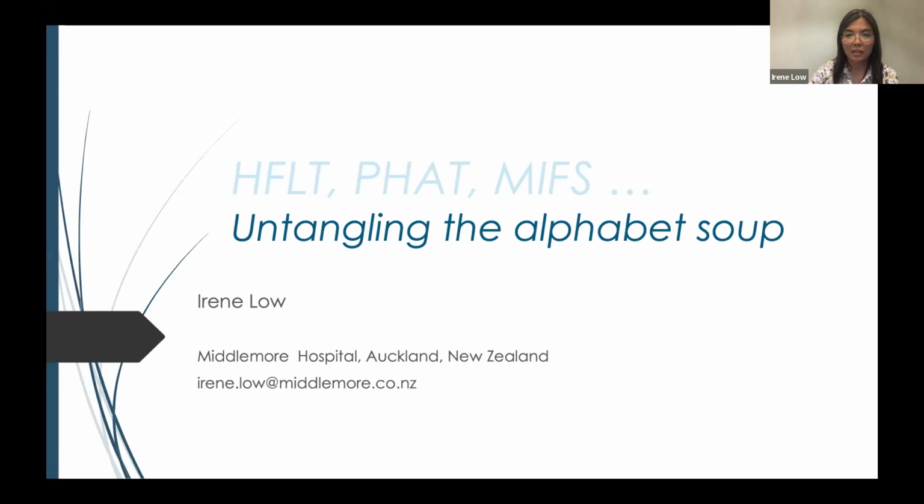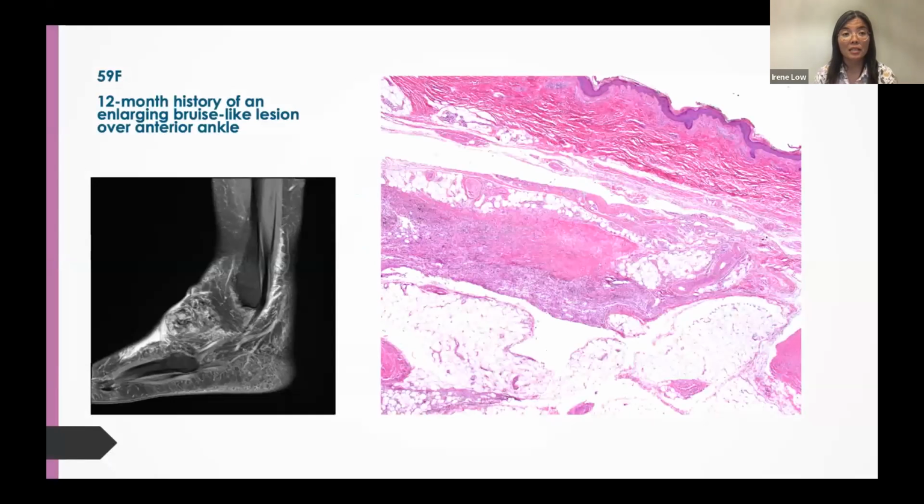The first case that I'm presenting is of a 59-year-old female who presented late last year, so the follow-up detail that we have on this particular case is fairly limited. Nonetheless, she's well known to the rheumatologist with an inflammatory arthropathy. In the process of being worked up for that, she pointed out to the rheumatologist that she'd had an enlarging bruise-like lesion of her anterior ankle over about 12 months. That is the water-weighted MRI scan. You can see it has a rather ill-defined edge, with an edematous look to the lesion that's located on the anterior aspect of her right ankle.